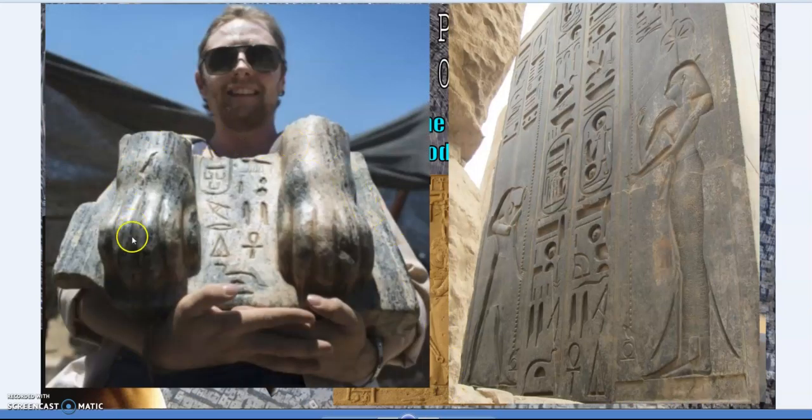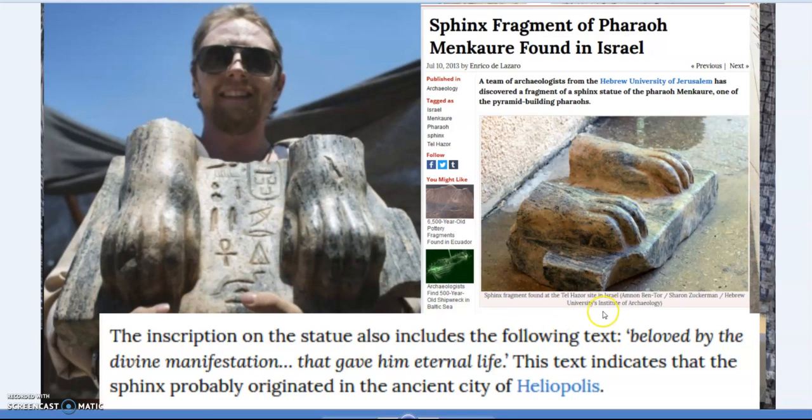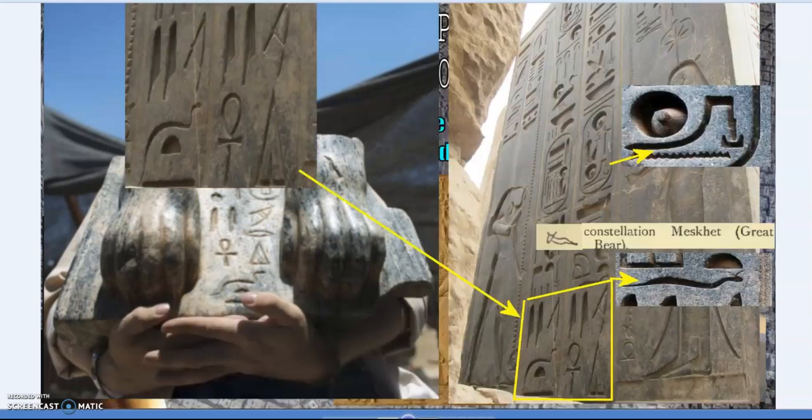This is a part of a Sphinx found in Israel. Most likely it came from Heliopolis because of the inscription. It includes Menkaure's name, but beloved by the divine manifestation that gave him eternal life, indicating it's from the ancient city of Heliopolis, primary sanctuary of Seshat, the birthplace of the gods of the Ennead. But also on the inscriptions, you'll see this is the back pillar from the Temple of Luxor. And there we see that portion.